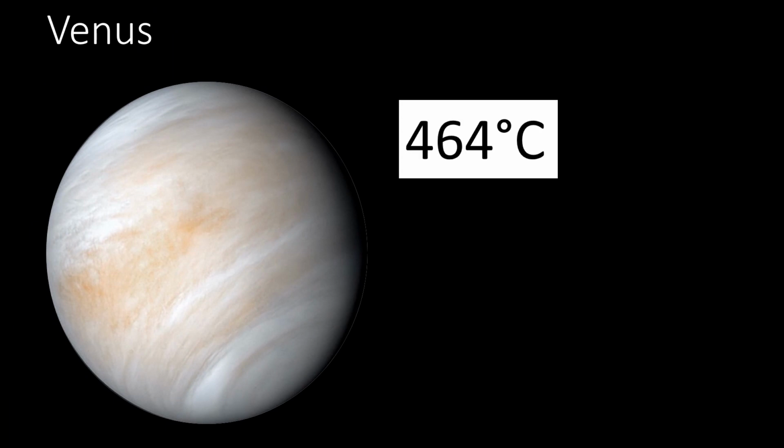Because of Venus's thick atmosphere and greenhouse effect, Venus is the hottest planet in the solar system, although not being the closest to the Sun.